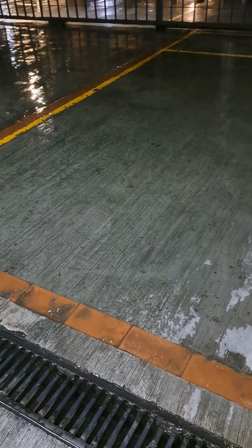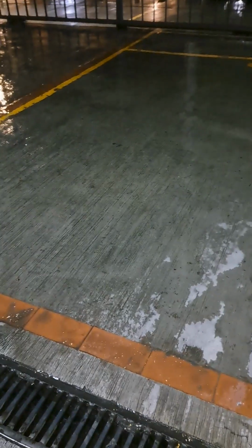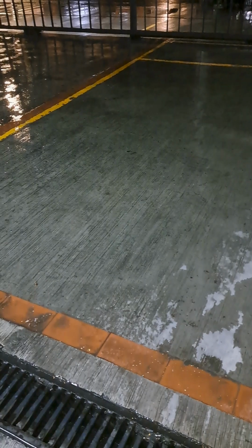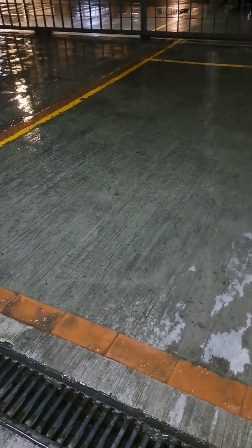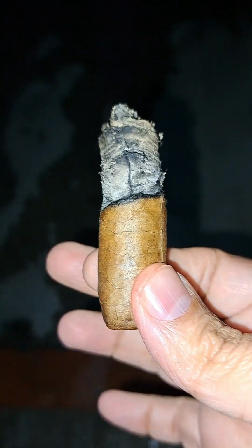You can see that I'm smoking almost under the rain. There's a roof over me, but the weather got very humid and rainy, which is good for a cigar. Back in December, the weather was super dry and that wasn't good.